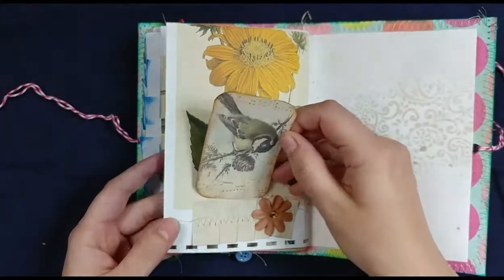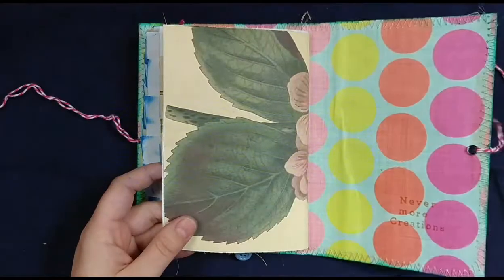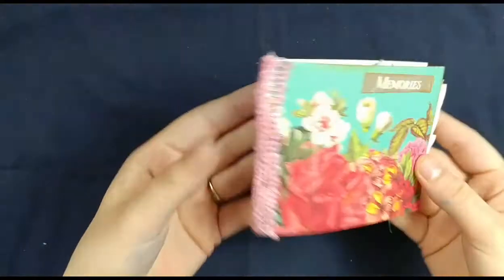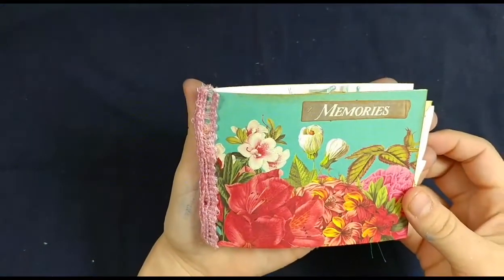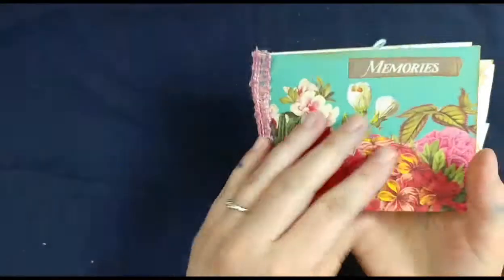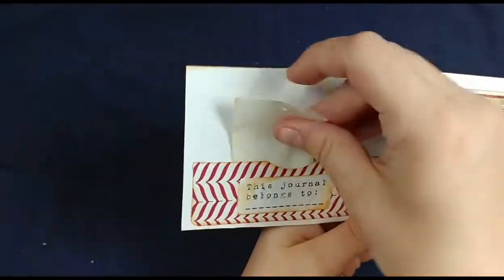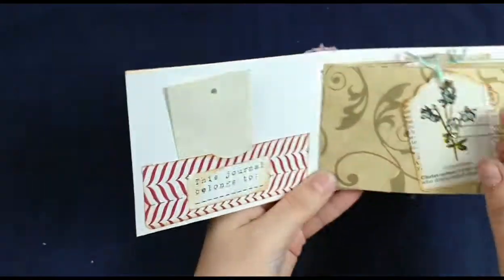This is from Calico Collage. This flower is from my botanical collection on Etsy. And there's that one. That's the big one. Then I have a this size here. It's like 3.5 by 4.5, I think. It says Memories. There's a little bit of trim. Love the colors on this. This journal belongs to, and there's a little coffee dyed tag that opens up there.